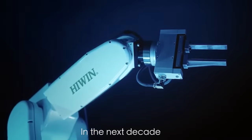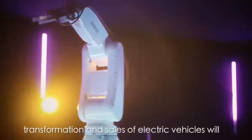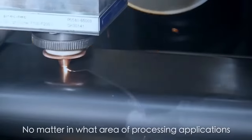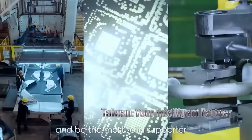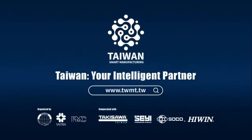In the next decade, the car industry will undergo a once-in-a-century transformation, and sales of electric vehicles will multiply many times over. No matter in what area of processing applications, Taiwan Smart Machinery will continue to shine brightly and be the most solid supporter of your business development. Taiwan, your intelligent partner.